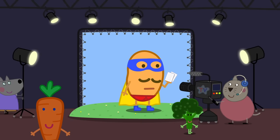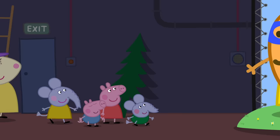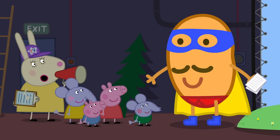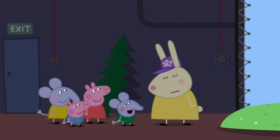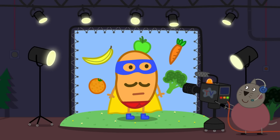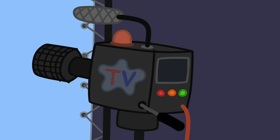Potato. Look, it's Super Potato. Hello, everyone. Hello. You see, he's not tiny. He's big. We're ready for you now, Super Potato. The show must go on. This is where the magic happens. It's not magic, it's science. You're a bit of a clever clogs, aren't you? Yes. OK, we're ready to go. Light, camera, and action.